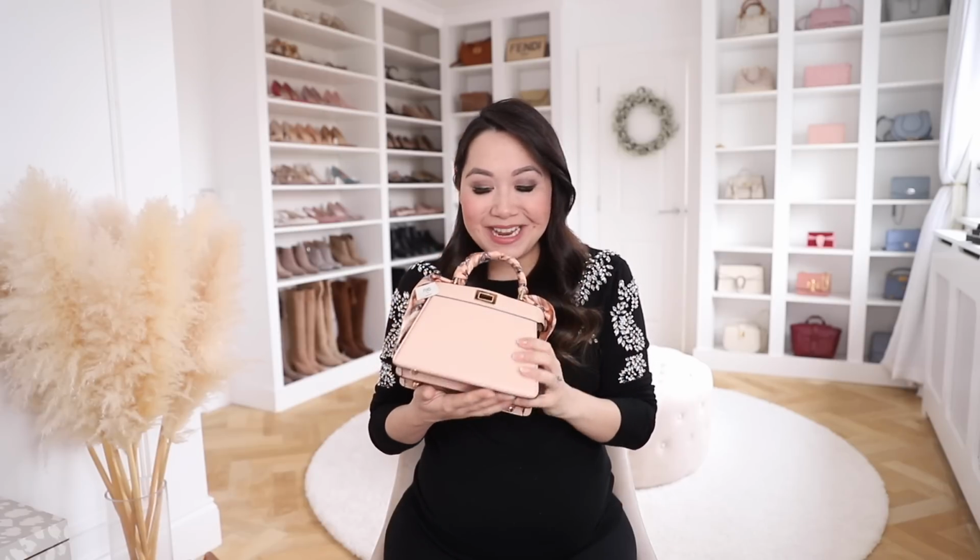So first up is my Fendi Mini Peekaboo, and I got this in August for my birthday. I bought it when I went down to London, and I have just pretty much been smitten with it ever since. It is the cutest bag, and I wouldn't say it's without fault, but I love it so much that I'm willing to look past all my little niggles with it. So I have really been enjoying it.